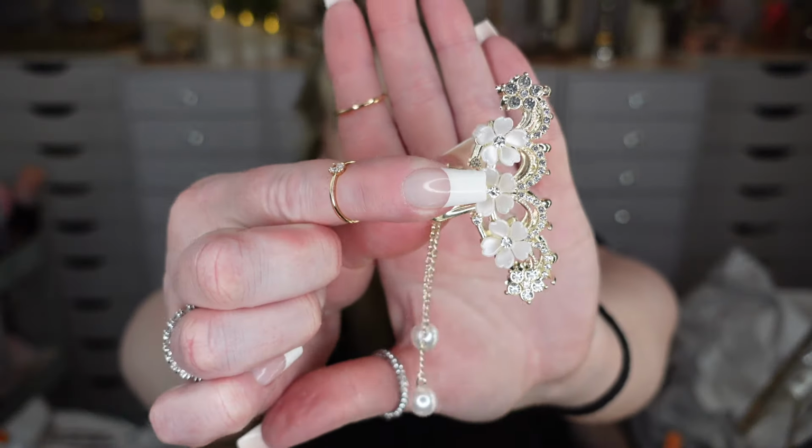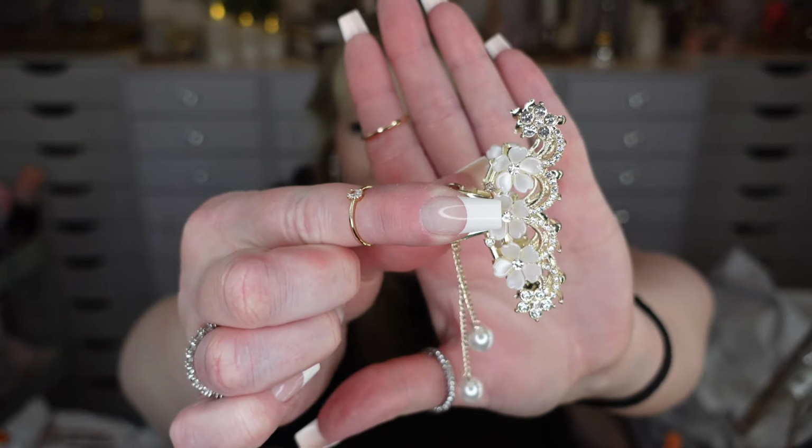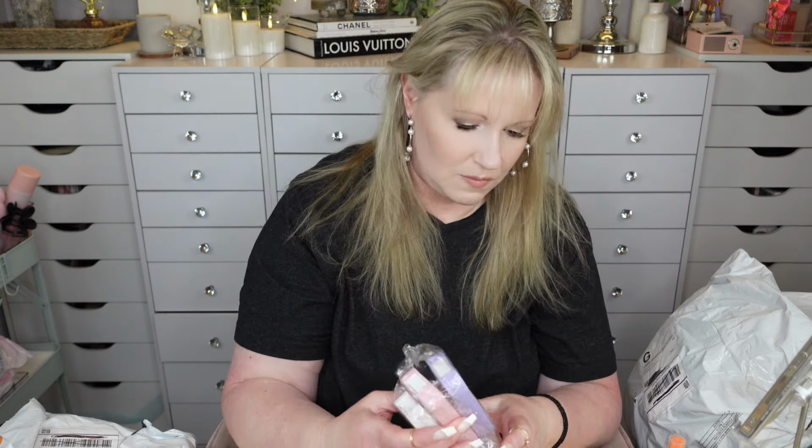Then we got some really pretty rhinestones on there. Hopefully you guys can see the detail in it. Metal flower shaped hair claws. Search that. You guys can find it.